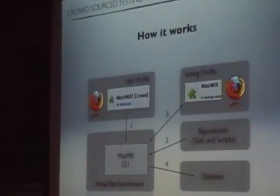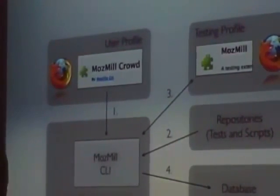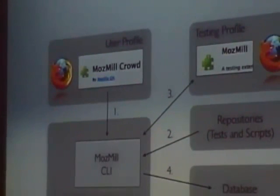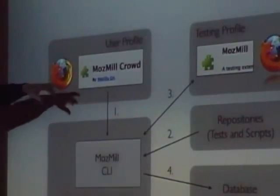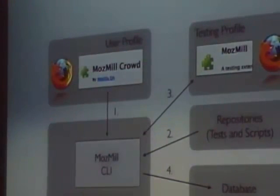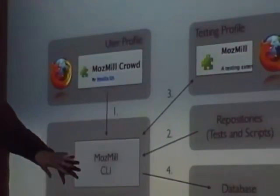Here is a quick chart of how it works. You are running Firefox in your normal daily user profile. You have installed the Mozmill Cloud extension in this profile. One thing we have to take care of is that when we are running those tests, data loss or whatever else can happen, so we cannot use the user's profile. We always have to execute our tests in another profile, in another Firefox instance. All that is only possible via our test environment. So Mozmill is running as a command line interface.